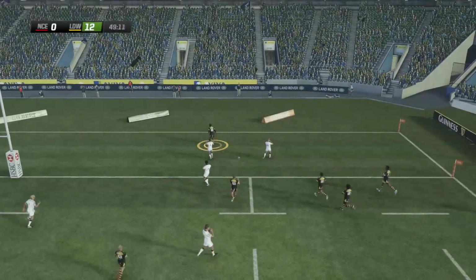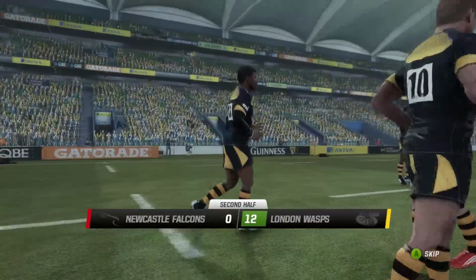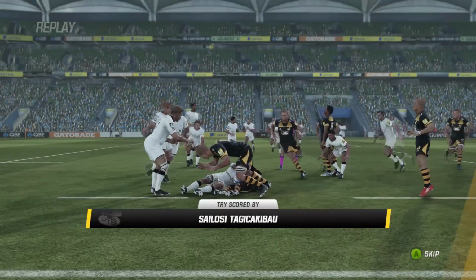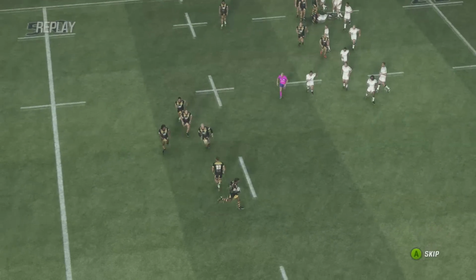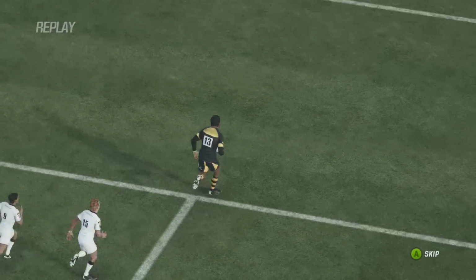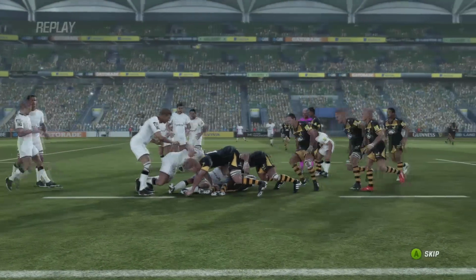What a finish from Tagagakumbau. He strengthened it all night. Finally, he hits his straps. Well, a brilliant try delivered by an absolute bullet from Nathan Nicholls. Look at that, bang, straight to the man. And through he goes, hits the step off his right foot, then beats him for speed. Kenrick had no chance of catching up with Tagagakumbau.